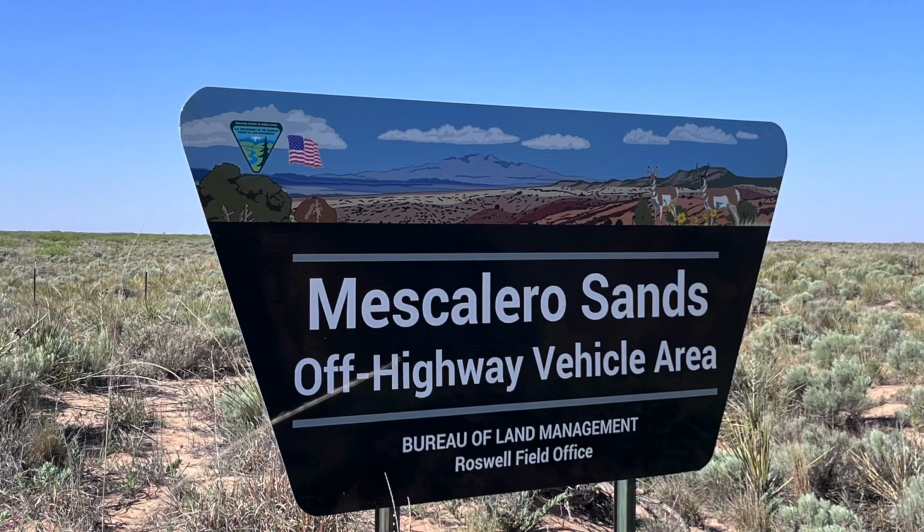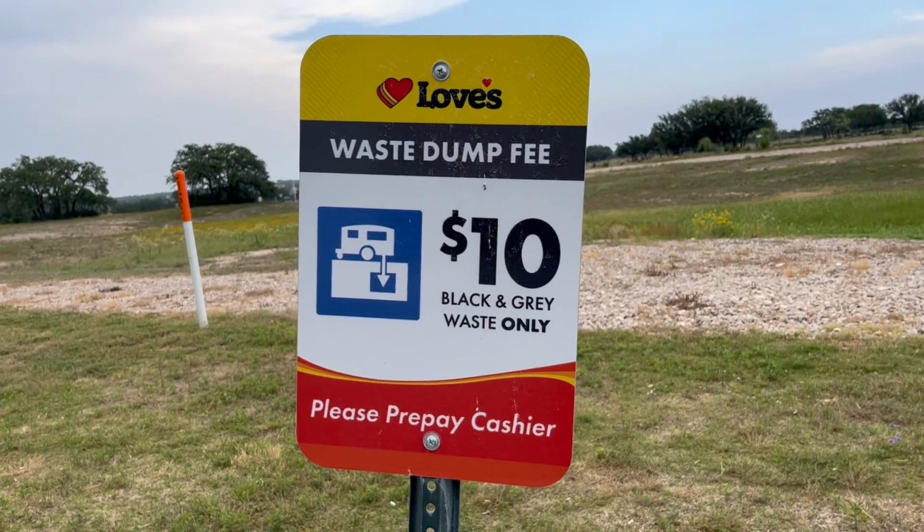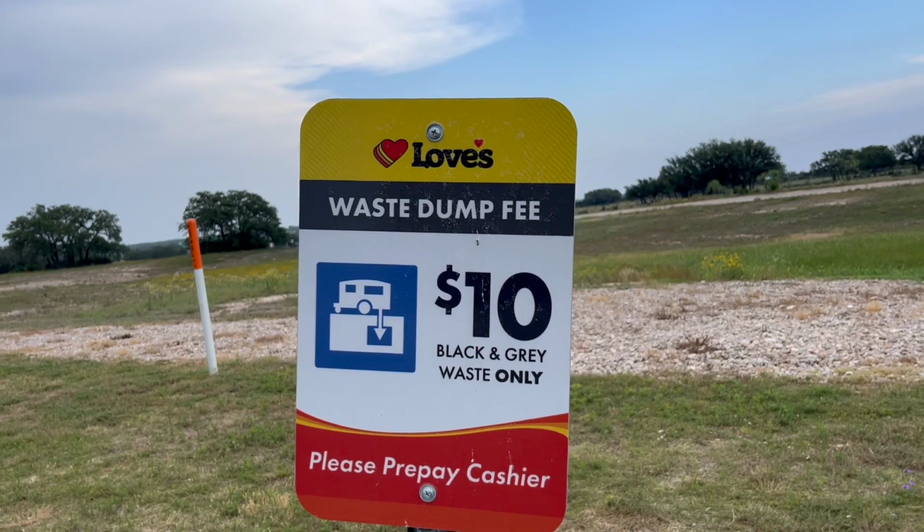Now, we only paid for camping in one place. That was the Mescalero Sands OHV area, $5.50 a night, $11 for 2 nights. That wasn't bad. And then dumping and filling cost us $16.47. We either got it for very cheap in a couple places or free, actually.